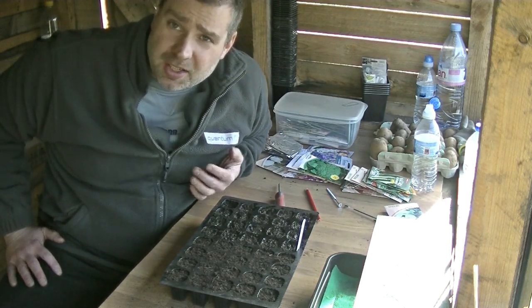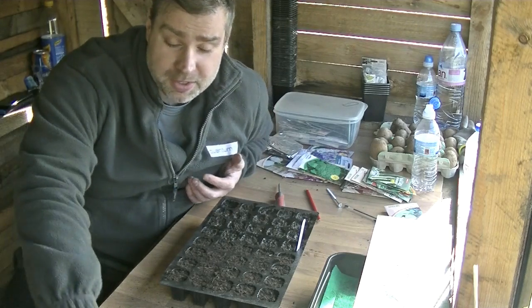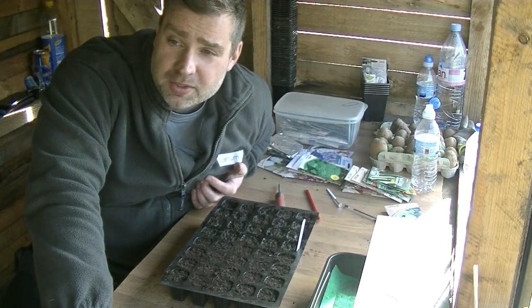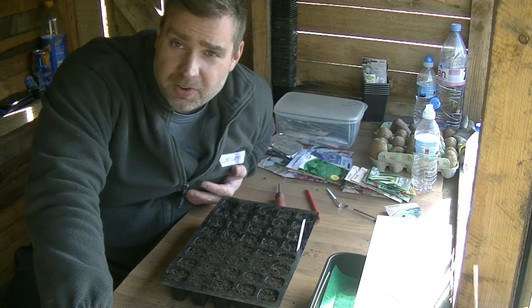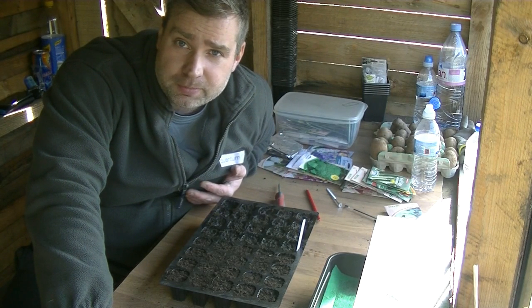Those being brassicas, they don't need a massive amount of warmth to germinate, so I'm certainly not going to have to take them home and put them on my kitchen windowsill. I've got a greenhouse here. I'll keep them in the greenhouse and forget about them for a week or so. We'll come back and have a look.